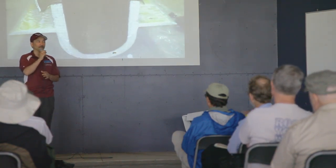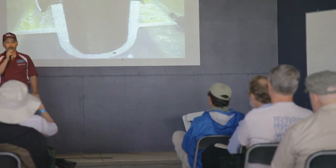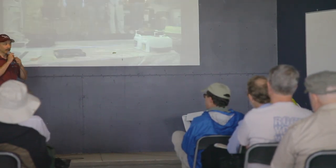How did you do that? By adding wetted area and additional wing area. It's simple. You reduce the big penalty of induced drag. So a lot of counterintuitive stuff about that.